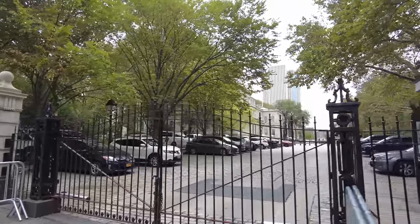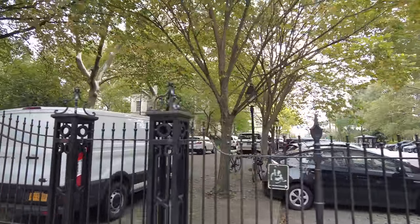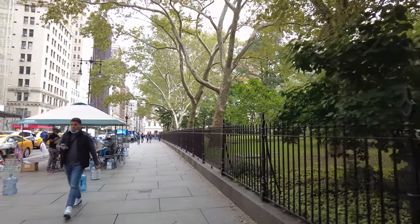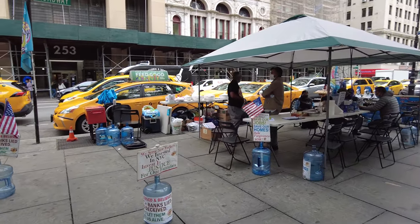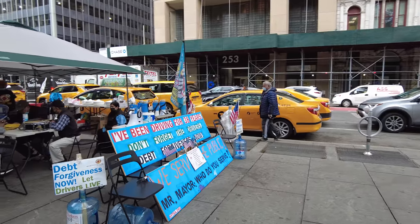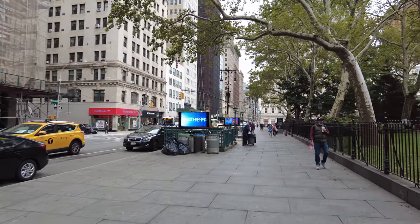The New York City Hall building. This is the oldest building that still houses its original function for government use in the United States, New York City's City Hall. And because this is the New York City Hall, there's often demonstrations and protests around here. Debt forgiveness now. Right now, the yellow cab drivers are protesting, wanting better conditions.